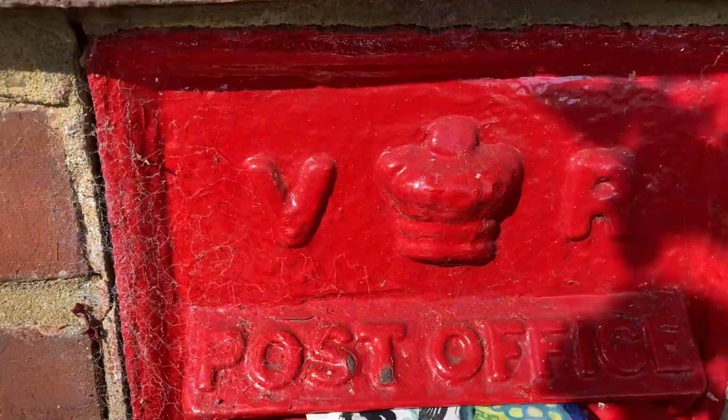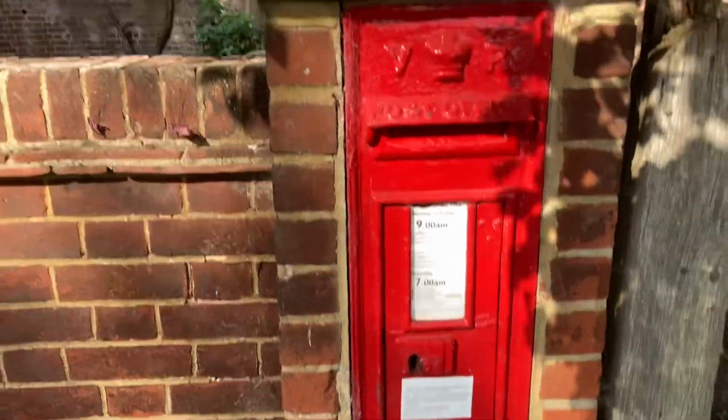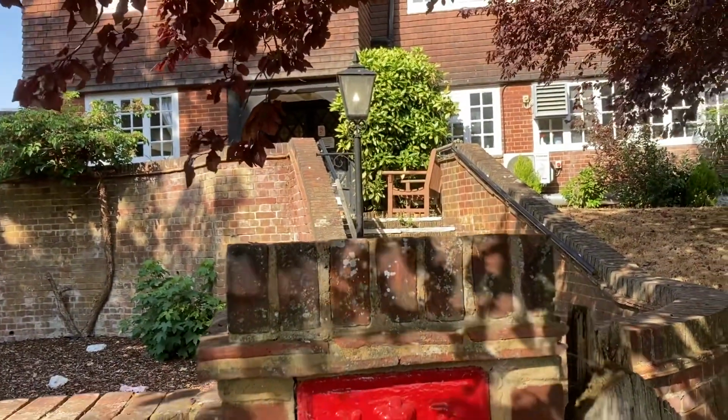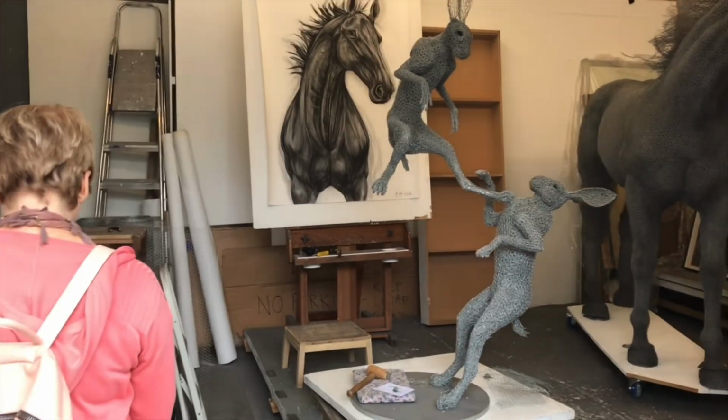This is a lovely little post box, Victorian, just in the gate post, the house. I mean, she's very, she started out with Carl Sholton Open Studio.